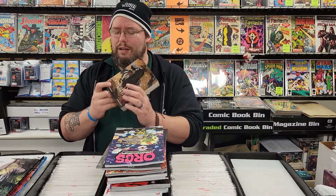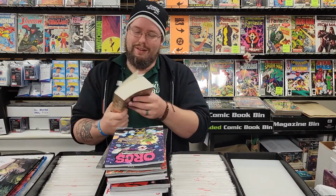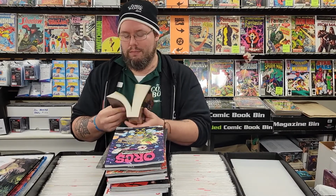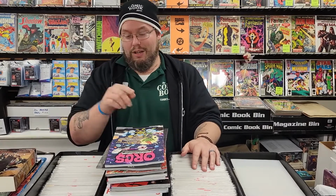Vampire Hunter D, Omnibus, Book 1. I ordered this. It's huge, but you can't kill a man. Hey, it's an actual book. How about that? It's a book. I thought it was a comic book. It's a good thing I checked, right?